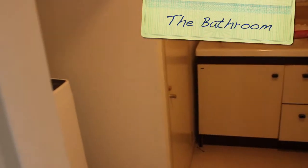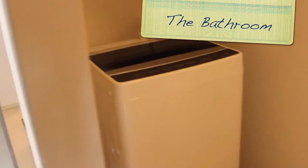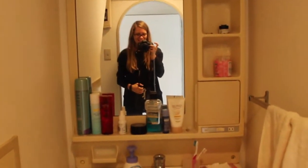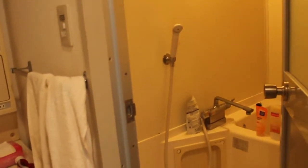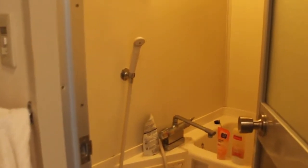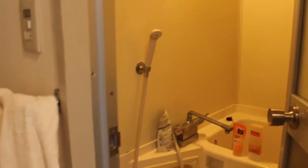And next to the studio there's the bathroom, let's see. So we have the laundry machine, and here I am, hello. And also the shower, it's here. And it's Japanese style, so there's a place where you shower, and then there's the bath behind there. And it's really nice. So let's go upstairs.